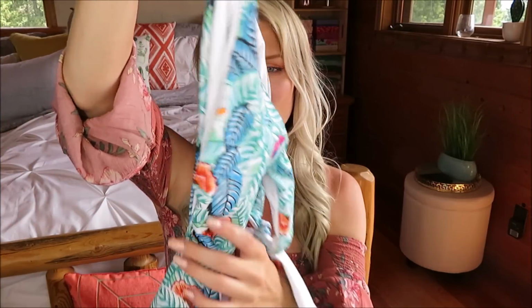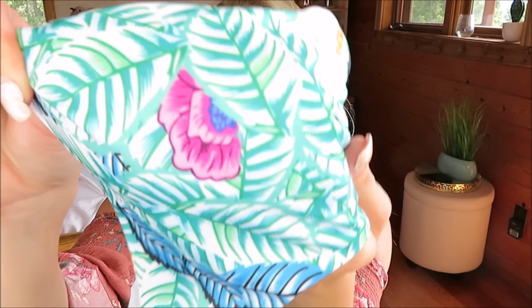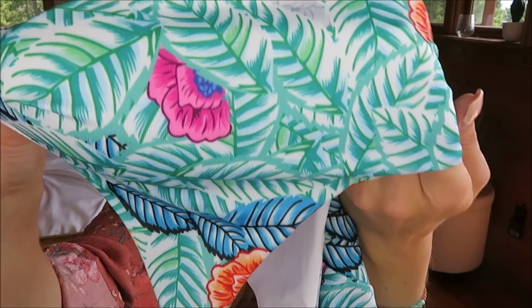Really cute and works well with my body type and my long torso. So it's basically a one piece but a two piece in the back, and yeah, that's pretty much all I have to say about that. It's got a really nice little pattern on it, sort of greenery and flowers and all that good stuff, and it fits really cute and I will definitely be sporting it.